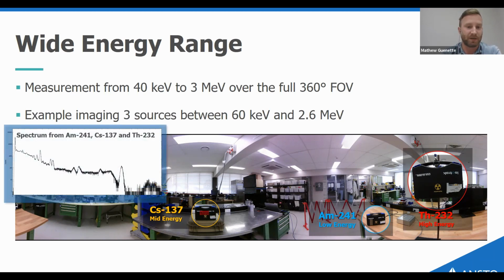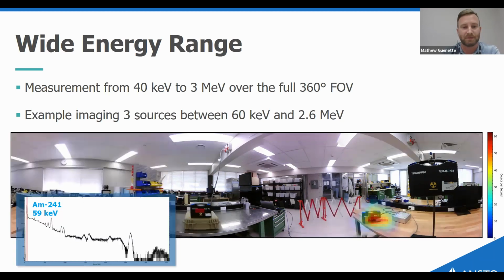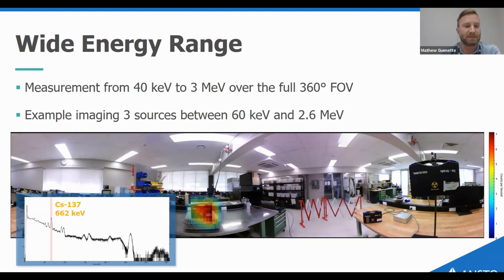And so the spectrum we get from acquiring is this, it's relatively complicated. There's lots of peaks going on from different sources. And then all we need to do is select the energy of the spectrum that we want to look at, and it will tell you the location of that source. So here you can see we've selected the 59 keV peak and the americium hotspot showing up in the image in the bottom right. If I pick the cesium energy, the location of the cesium source shows up. And if I pick the 2.6 MeV peak, it shows me the location of the thorium.